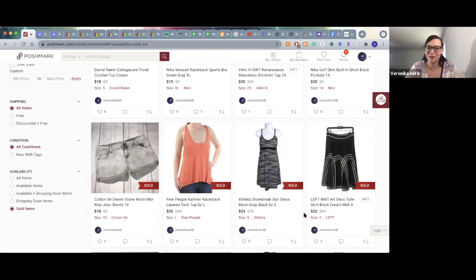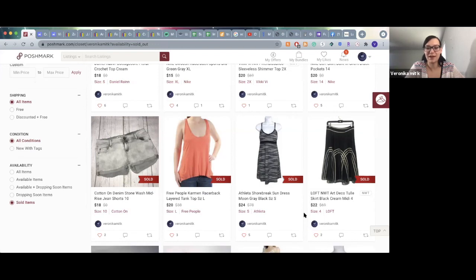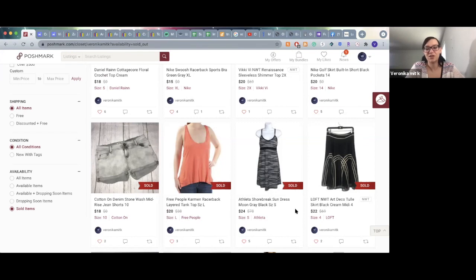Anyway, so this very nice buyer offered me $24 on this Athleta short break sundress. Moon gray black was the color. So I had this listed for 28. She offered me 24. Very reasonable. Thank you. I get $19.20, and this came from a regular thrift store, and I had about $3.50 to $4 into it.